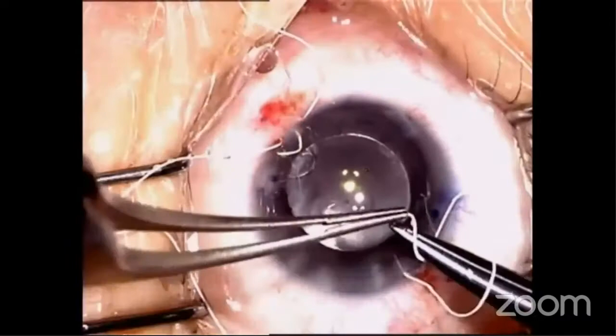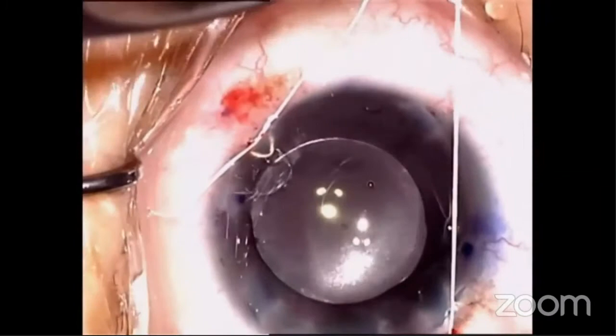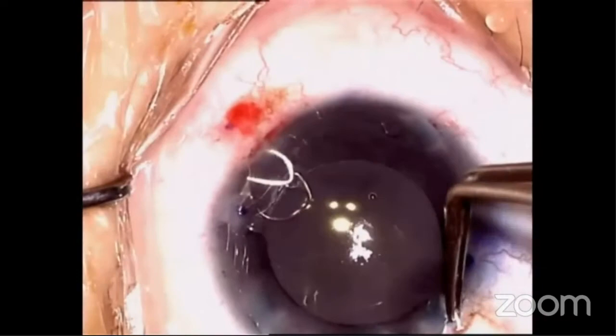So we stain again, this time with 50% diluted triamcinolone acetonide, and ensure that there is no vitreous prolapsing around the equator at this point in time. Fill up the anterior chamber with dispersive viscoelastic, and then we adjust the tension of the sutures with the 211 knot to center the IOL within the eye.